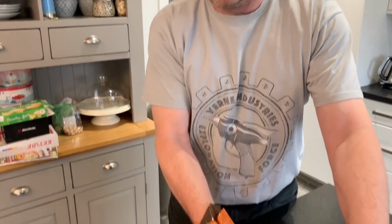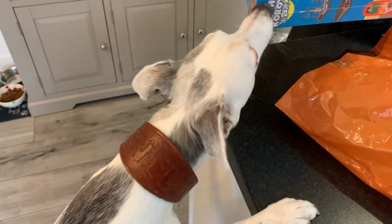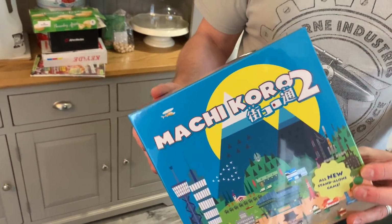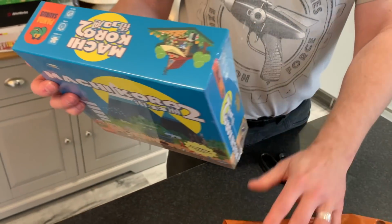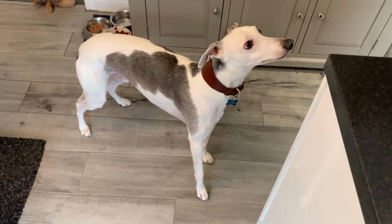But Helen gave me a carrier bag over the weekend. We asked Robert if he would get, well, Robert said he would get us a game we play, and the game we play is, oh, hang on. There's a chap here, look. It's called Machikoro. It's like a property game, but it is not like Monopoly. It's really, really good. It's not for you.